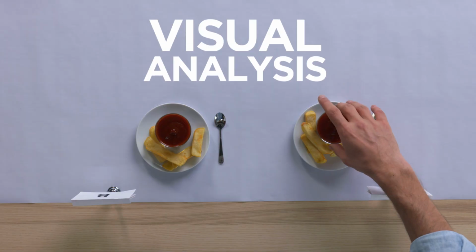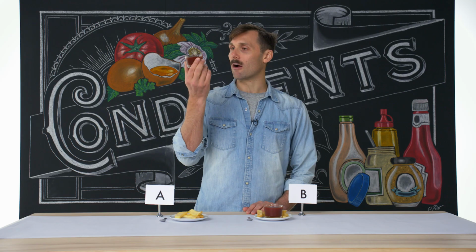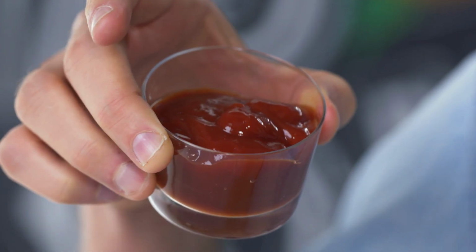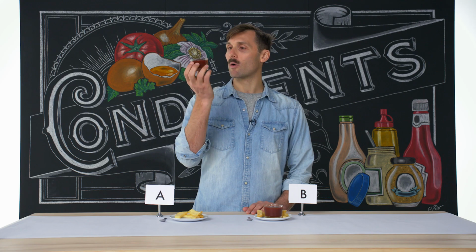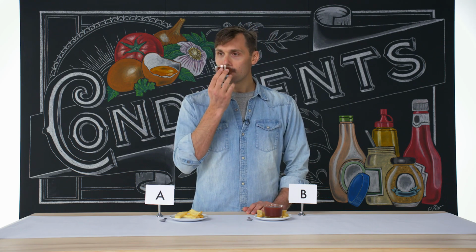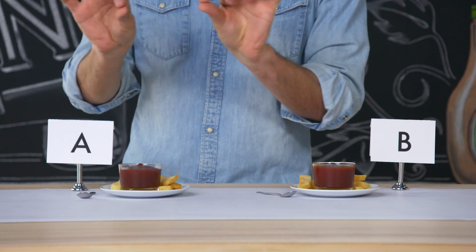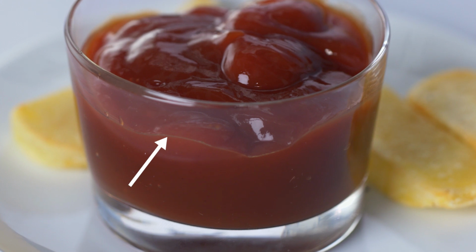Let's dive in. So we'll start with ketchup A here. Smooth, glossy, reflecting a lot of the light that comes off it with the sheen. And we'll give it a sniff. Some sweetness that we smell, and a little bit of spice. You can also start to see a little bit of water pooling around the edges of ketchup A.